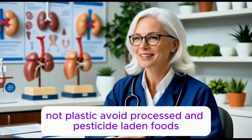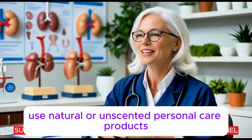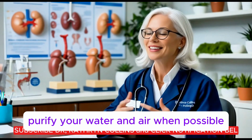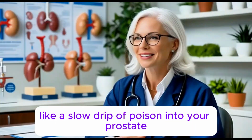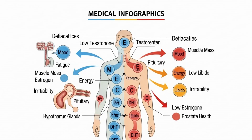Drink from glass, not plastic, avoid processed and pesticide-laden foods, use natural or unscented personal care products, purify your water and air when possible. It may not be immediate, but long-term exposure is like a slow drip of poison into your prostate health. 5. Hormonal imbalances, the overlooked factor. Now, here's the critical piece of the puzzle. Your prostate is hormonally driven.